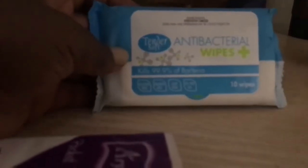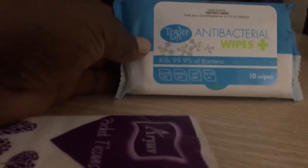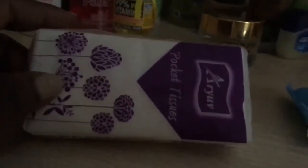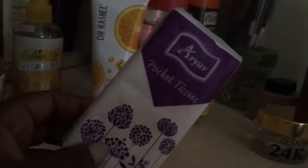Other things are in my bedroom. I usually use these antibacterial wipes for removing makeup, and I use it with the makeup remover. Sometimes when I'm not applying makeup, I just use that one, and maybe if I don't want to wash my face, I just want to sleep. And these are just pocket tissues.